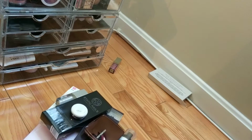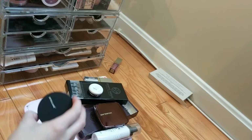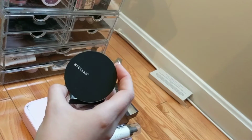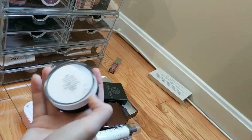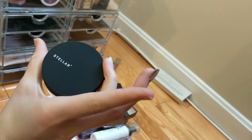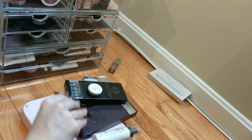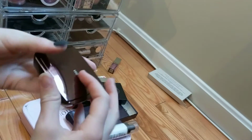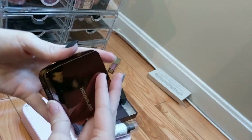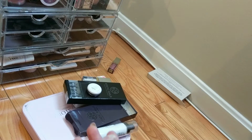Whew. So this is where I keep some fake lashes and fake nails. So this last few weeks I got the Stellar, what is this? Haze loose powder. I've heard really great things about this, so I'm going to pull this one in. I also got this Hourglass Ambient Lighting in, I think it's diffused light. So I'm really excited to try this just because everyone's crazy about it.